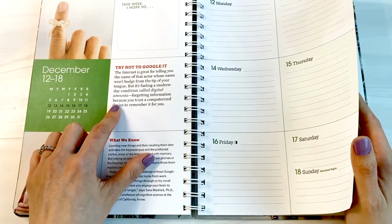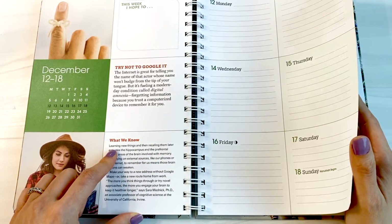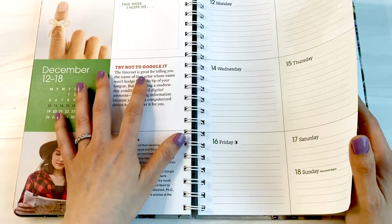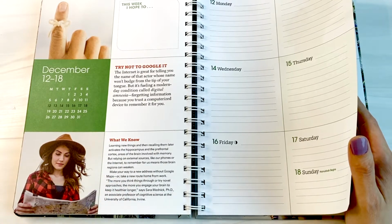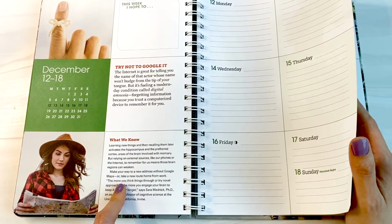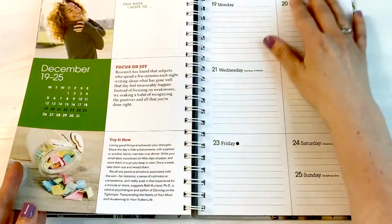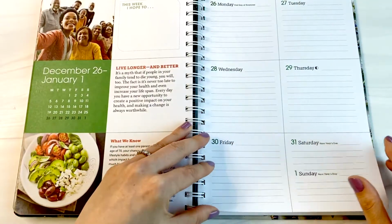Digital amnesia, forgetting information because you trust a computerized device to remember it for you. And, oh, this is a different reason. I think it's because it wastes time, but this is trying to tell you to memorize things more and recall them instead of using Google, which I actually don't agree with because I feel like your brain can only handle so much short-term memory. There's no use cluttering it with extra things. Focus on joy, live longer and better.